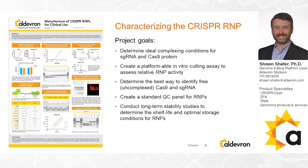And then in an effort to look at RNPs in the same way we would a drug, we wanted to really be able to understand the context of the RNP cocktail. To do that, we needed to accurately identify the RNP content relative to the free Cas9 or free guide RNA content for any individual RNP. Along with this went the creation of a QC panel and some standardization around RNP creation. And then importantly, really making an effort to understand the long-term stability conditions to store RNPs at so that we could extend the shelf life and treat them much more in a drug-like fashion.